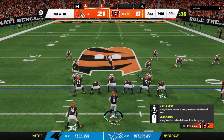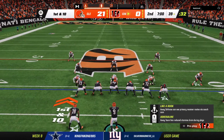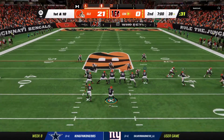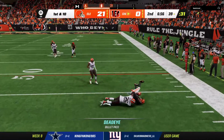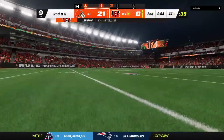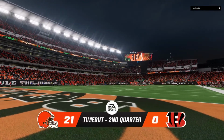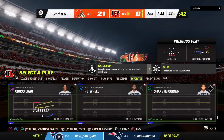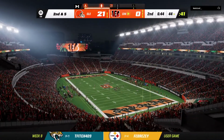Here we go, here we go. So from the 39 now, they'll come up on a 1st and 10. Here's Burrow. And that's caught one more time by Boyd. Here we go. Now the Browns will use the first of their 3 timeouts. They'll have 2 remaining as we step aside here in this second quarter.